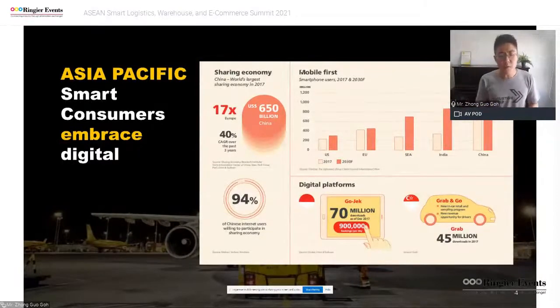But on a more serious note, it really shows that Asia Pacific is also leading the world in advancing digital infrastructure. In fact, we've seen that governments are investing in smart cities. 64% of smart cities are currently in Asia Pacific. To share with you, locally in Singapore, we are also having our smart nation initiatives to drive digitalization within our economy and for our people as well. And also to note, the Chinese acute sense of value for money makes them highly willing to share. It's by far the largest sharing economy in the world.